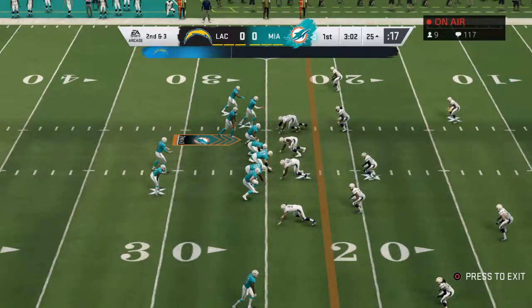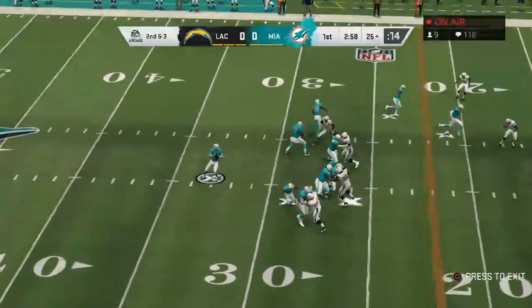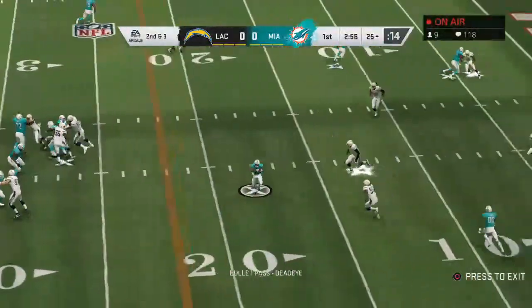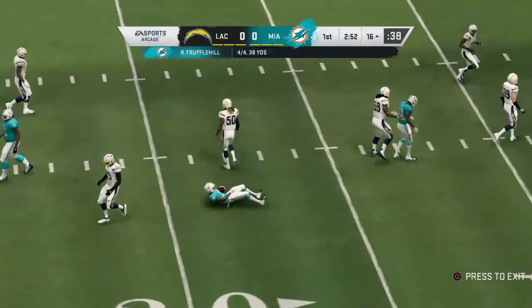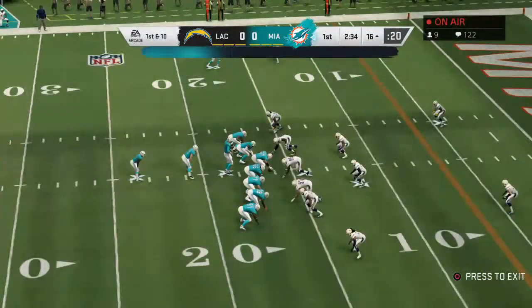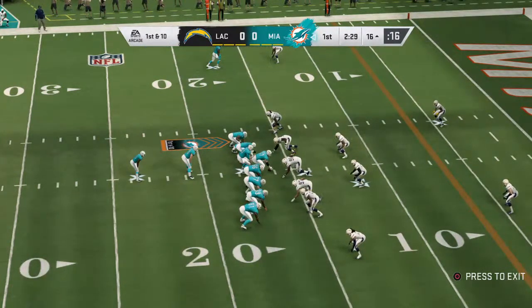We are deep enough into the season where numbers count. This is the number 1 rated defense in the NFL. He'll have a tough time. Here's a throw that's taken in out of the backfield. And he'll take it down here just shy of the 15 at the 16-yard line. 9 yards to pick up there, and it's a 1st down.